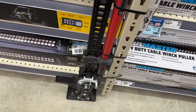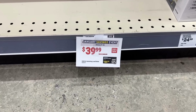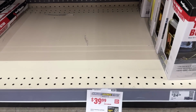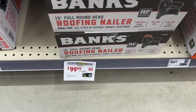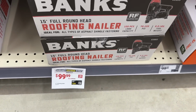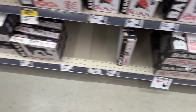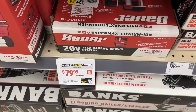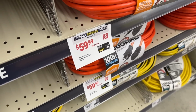But they have the instant savings deal going on. They have the inside Track Club deals. They also have clearance and other things like that. We also have the ratcheting load binder here for $40. 20% off of that one. The Banks roofing nailer, $99. We did see a couple deals on Banks recently. Then again, you see more savings all over the place. We have the Bauer crown stapler, $80 for that one.